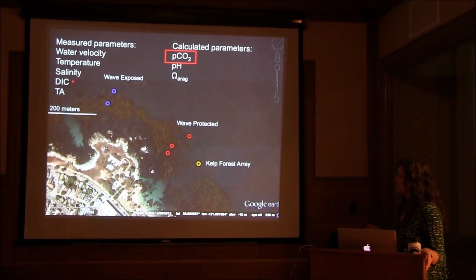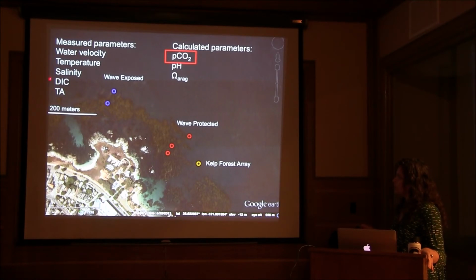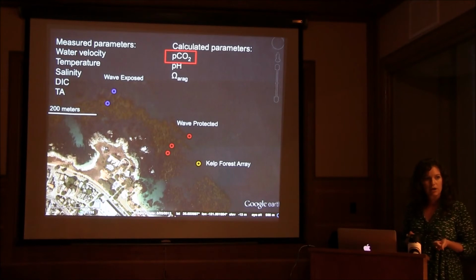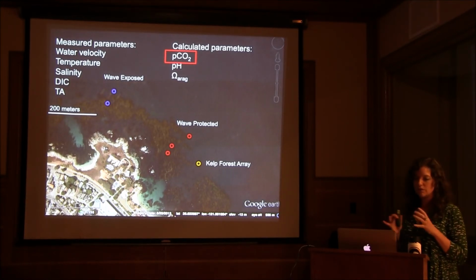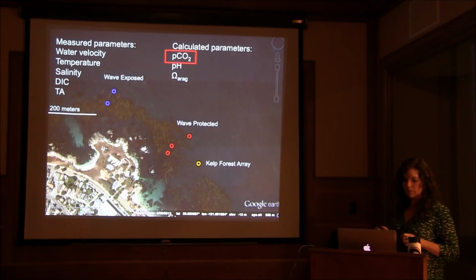It's important to note that if you want to measure or estimate these things, you have to measure at least 2 parameters of the carbon system. And these tend to be the ones that we have the most precision for. And this work was in collaboration with Rob Dunbar, who's a biogeochemist at Stanford and has some really amazing analytical facilities to look at these different parameters.